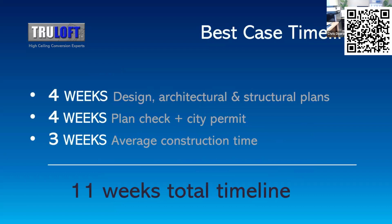The best case timelines around the state of California, we cover the whole state. The cities that are aware of what we're doing, they see our plans on a regular basis. They're usually about 4 weeks to send it to the plan check and get a permit. Of course, we need 4 weeks before that to draw your house, do the 3Ds, the architectural drawings, and the structural plans. And then once we have a permit, it only takes 2, 3, sometimes 4 weeks. Average time is 3 weeks, but that's construction time.